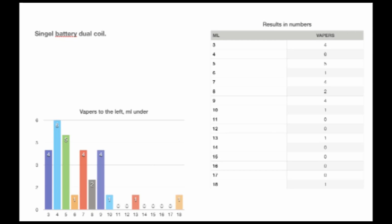So you can look at this as, again, two separate groups, or you can look at this data set and think that most of us come in at 4 milliliters and then it tapers off to the right. Now it's clear that the more complicated things are, the more batteries and the more coils from a single setup, the more spread out it is, and that is to be expected.